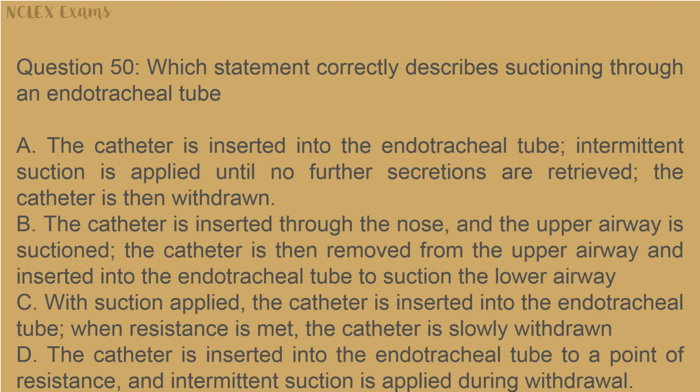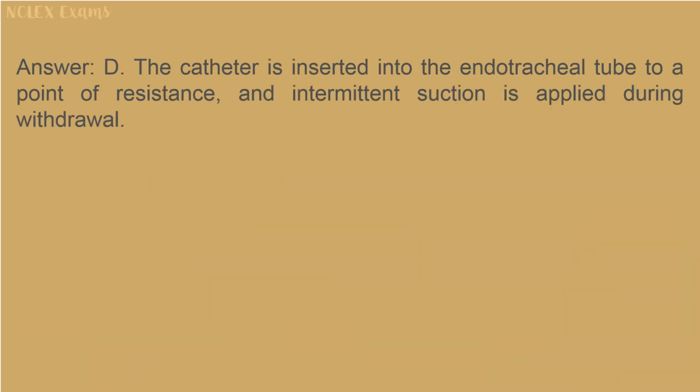Question 50. Which statement correctly describes suctioning through an endotracheal tube? A. The catheter is inserted into the endotracheal tube, intermittent suction is applied until no further secretions are retrieved, the catheter is then withdrawn. B. The catheter is inserted through the nose, and the upper airway is suctioned, the catheter is then removed from the upper airway and inserted into the endotracheal tube to suction the lower airway. C. With suction applied, the catheter is inserted into the endotracheal tube. When resistance is met, the catheter is slowly withdrawn. D. The catheter is inserted into the endotracheal tube to a point of resistance, and intermittent suction is applied during withdrawal. Answer: D. The catheter is inserted into the endotracheal tube to a point of resistance, and intermittent suction is applied during withdrawal.